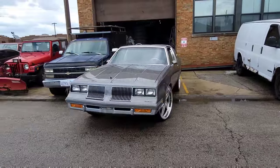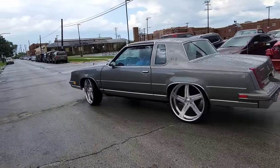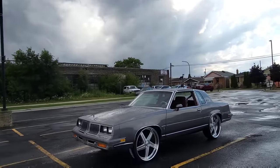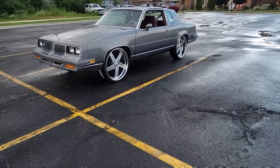All right guys, we finally made it out here with the Cutlass, and I must say, this thing looks pretty nice. Came out pretty slick. I'm just gonna show you guys, because this thing looks really nice. I like the stance, and let's just show you the car. And here it is, guys. Bam! Check it out, gang.